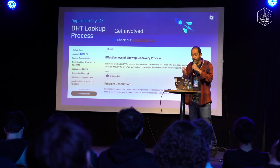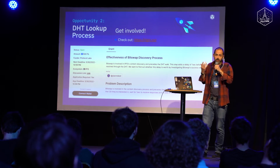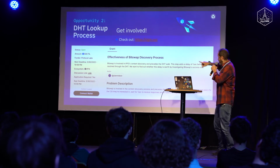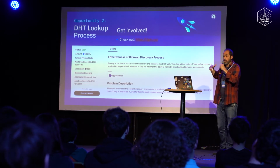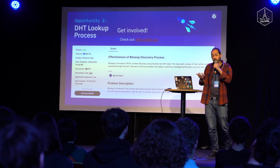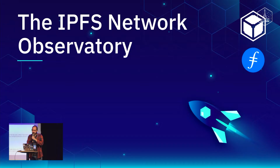And now we're opening up many of those to grants for the community to come and work with us. If you go to the decentralized grant management platform, dgm.xyz, you're going to find many projects, and we're starting to put in projects there for the IPFS and libp2p ecosystems. So this one is one of them. We have a methodology. We want to go find out the success rate of Bitswap and come up with what optimization is going to be best for every peer, every node, and every application in the network. So that's one way of getting involved and working with us.